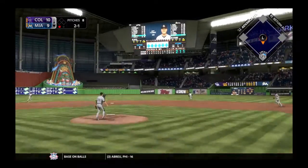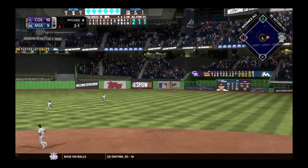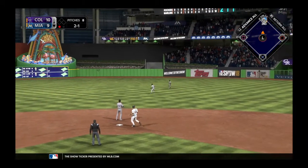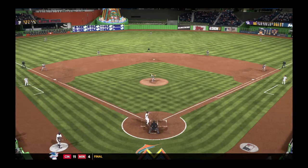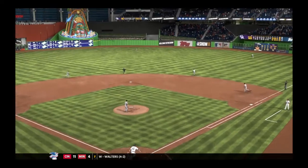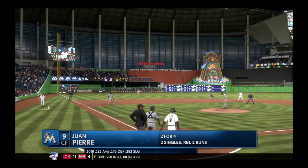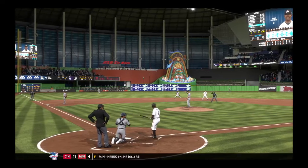Now here's a shot out toward the gap in right center. Around first, digging for 2. And there's your tying run at second base with a 1-out double. Now that's the at-bat they needed. Bases empty, 1 out, down 1 in the 9th. He's got to find a way, any way to get on base, and he does more than that, getting into scoring position here. We've got a great finish on our hands, guys.